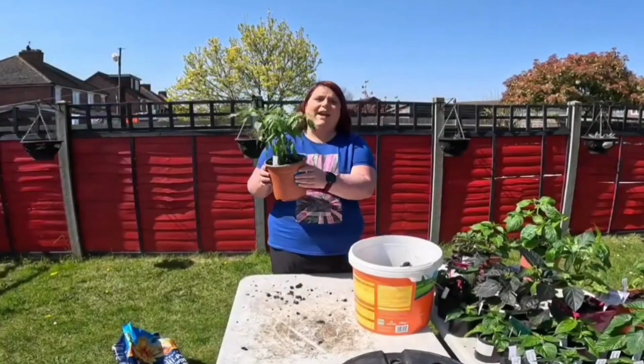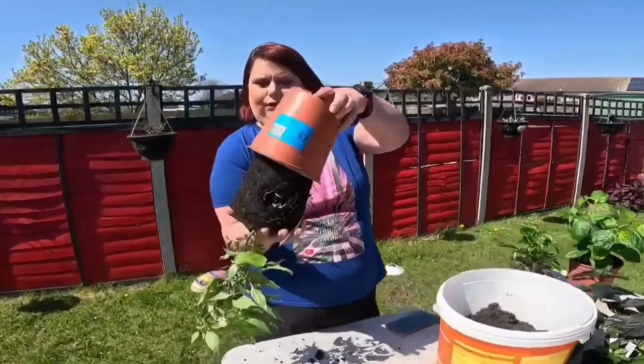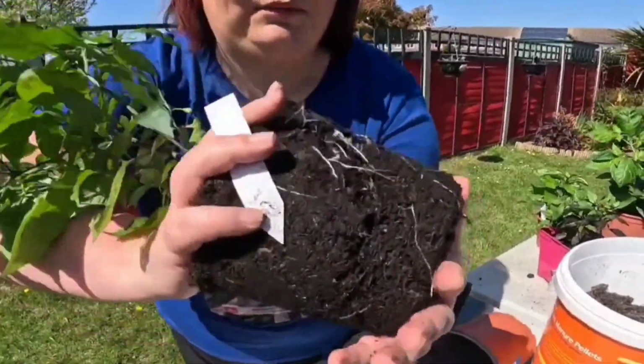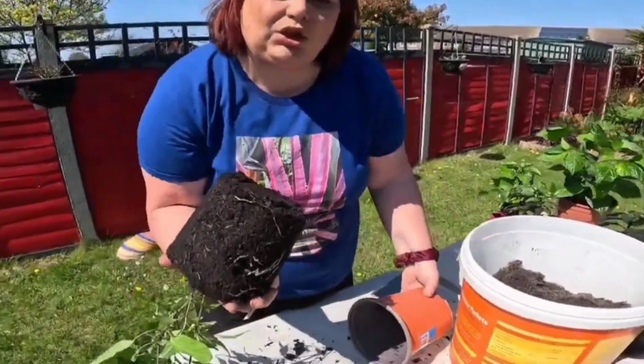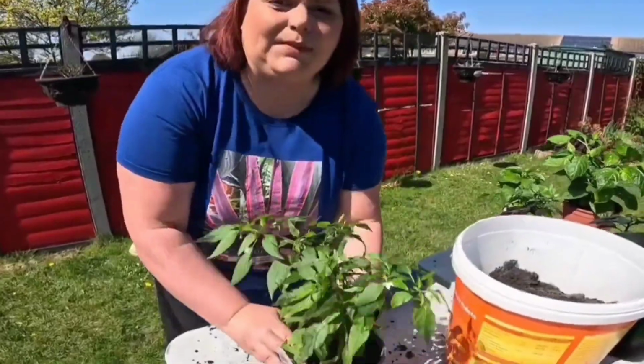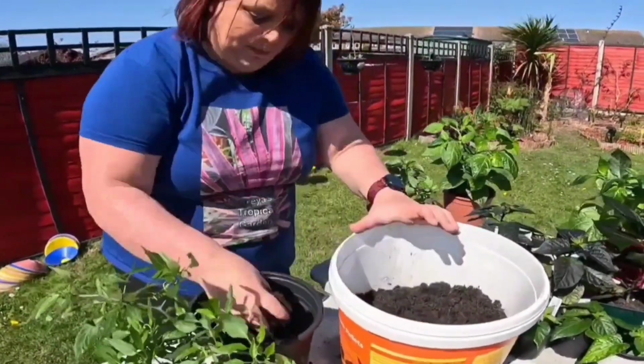So this chilli here is the Zimbabwe Black, and if I tip it upside down, you can see here that it has got quite a few roots showing on the outside. For me, that's good enough to pot up, so I'm going to be potting this up into the next size pot now. Now, for a lot of people, this wouldn't be enough roots to pot up yet.